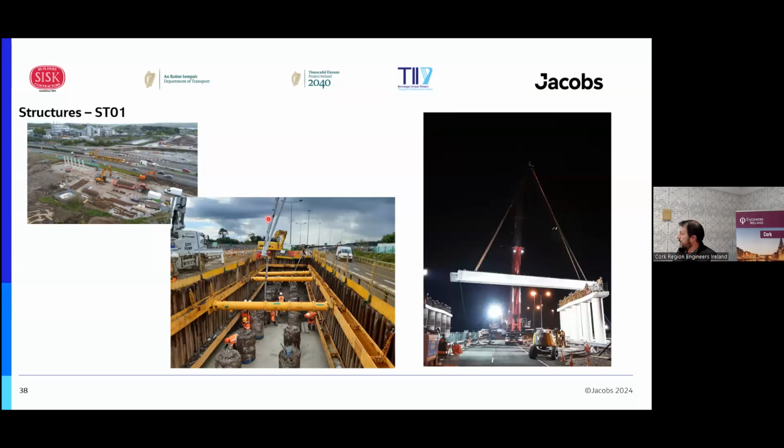And then on the right-hand side there, you see all the major lifts that were happening at night-time because we were oversailing lanes, given the size of the crane you set up. So it was quite a tight window setting up a 750-ton crane at 10:30 at night. It wasn't ready till 12:30. You had probably a three-hour window, and then you had to get it de-rigged to have the road opening in the morning. So everything was kind of pressurised.